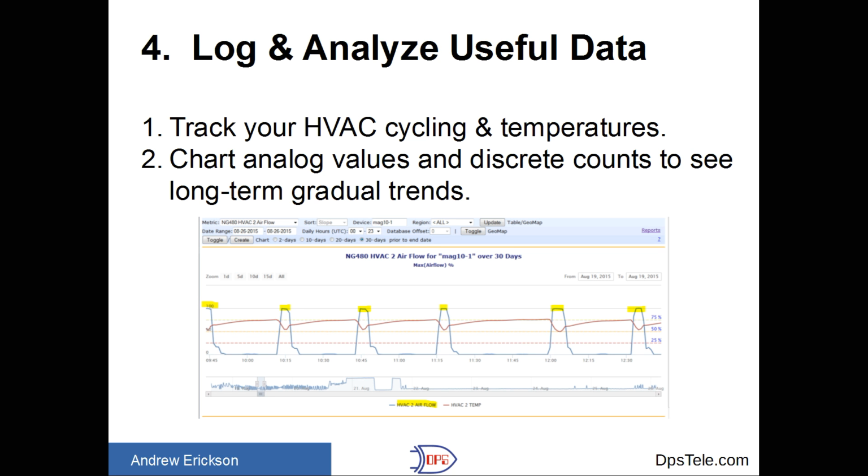So 2 examples here. You could look at your HVAC cycling and your temperatures and say, did I set these windows correctly? Do I start cooling at the right temperature? Am I effectively getting down to where I want to stop? And then am I stopping at the right temperature? Should I change these settings, or are these good? Am I happy with the amount of power I'm consuming versus the amount of cycles I'm imposing on my HVAC unit lifespans?